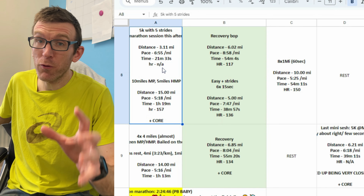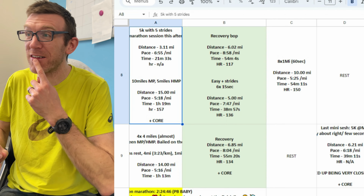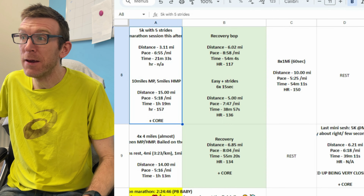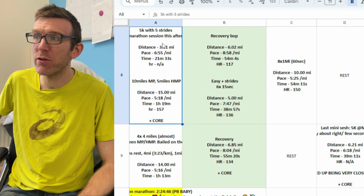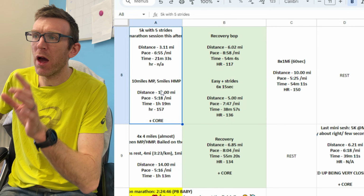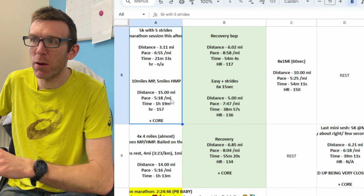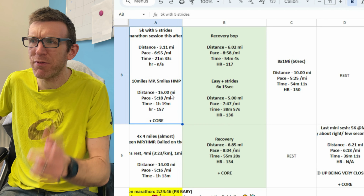And then we move on to the final 2 weeks, and you can see on the screen here, there's not a lot of easy stuff going on in these last 2 weeks. So this is really interesting. So he does 5k with 5 strides in the morning, so he's obviously doing an easy run. And then he does in the evening 10 miles, marathon pace, 5 miles, half marathon pace, so he covers 15 miles. I believe that was on the treadmill.